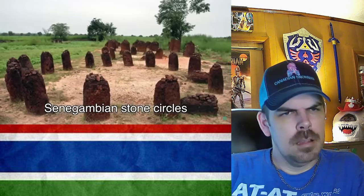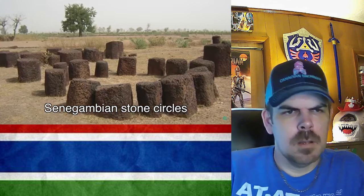A few notable sites would include the Senegambian stone circles, the world's largest concentration of stone circles, and a UNESCO heritage site.